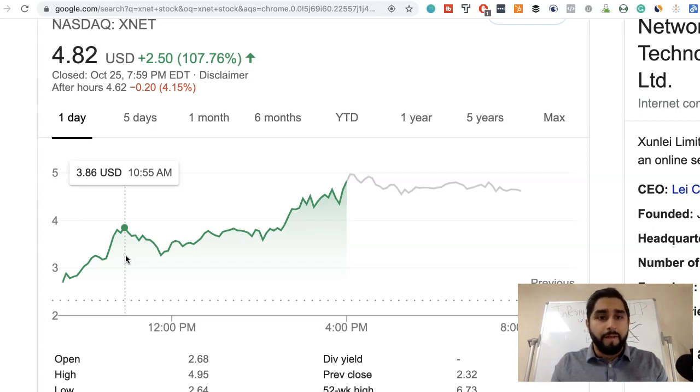So I want to showcase how we were able to make about $900 in the span of a few hours. So what I saw here was 386. That's what I marked down and set as an alert, that I was going to be alerted on my phone the second XNET got hit at 386 again.